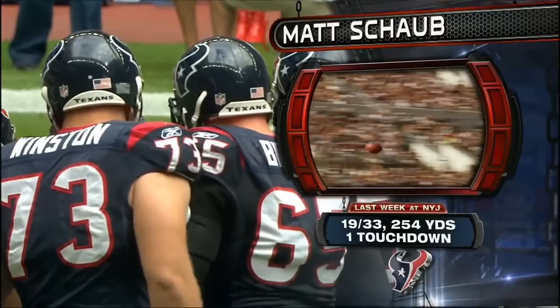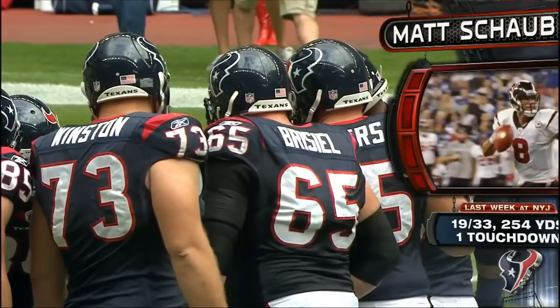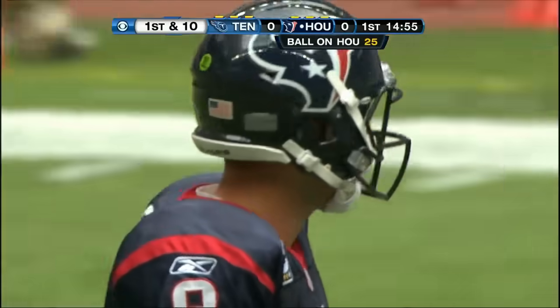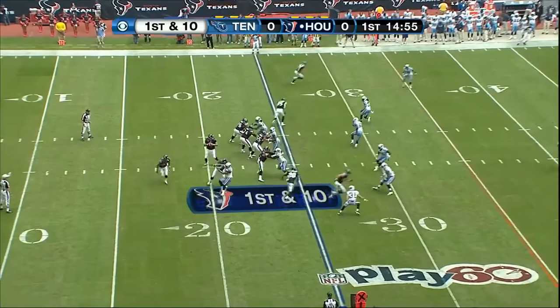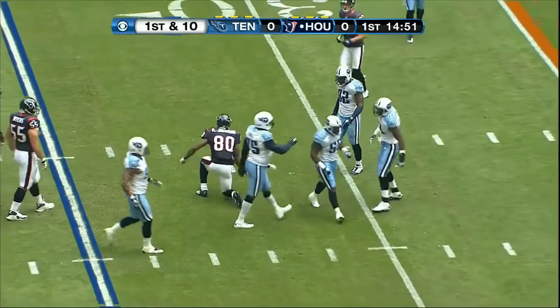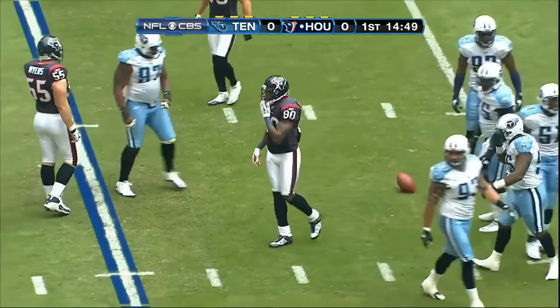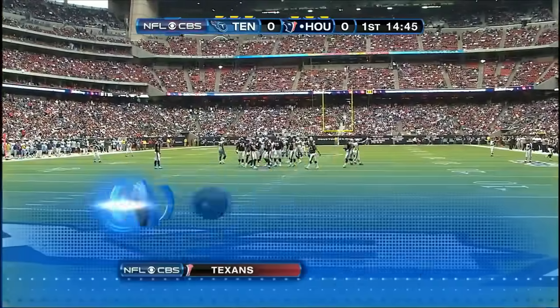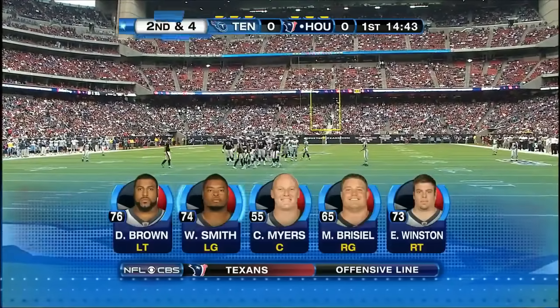Yeah, he told us yesterday it's important to get the ball to Andre Johnson early and often against the Titans. He likes the matchup with Cortland Finnegan because Finnegan's a guesser and Johnson is great at double moves. And a quick snap. Schaub throwing over the middle, getting Andre Johnson involved right away. 6-yard pickup for Houston. Well, that's 76 straight games now with a reception for Andre Johnson.